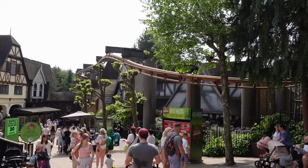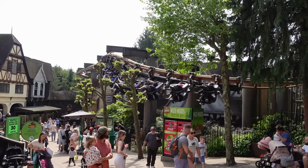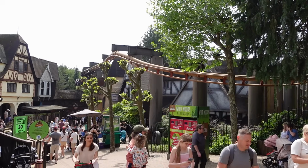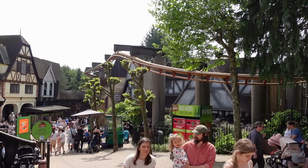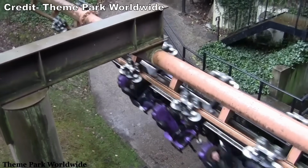What are the best ways to avoid a long wait? The best approach is to be at the front of the rope drop crowd and make this your very first stop. A lot of people head here early, so this only works if you're one of the first people down there. This ride tends to have a long queue all day long.